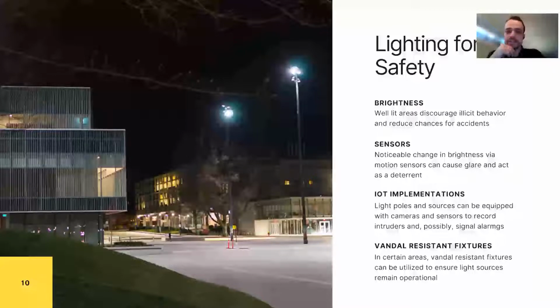We have IoT implementation. Something that we see as technology emerging is going to be light poles equipped with cameras. And whether it's just that directly or there's sensors involved which indicate when motion is there to ping, hey, we have something on camera here, or even to produce some sort of effect, whether it is calling 911 or changing the color temperature, or the color of the light. We can do all sorts of creative things as, again, a deterrent. And then vandal resistant fixtures where need be.